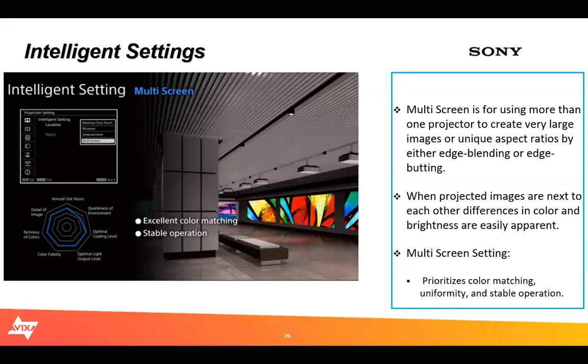And then finally, the multi-screen setting. Here, this is chosen when using more than one projector to create very large images or unique aspect ratios by either edge blending or edge butting. In that type of installation, when images are right next to each other, any kind of color differences are very easy to see, very apparent. So this setting prioritizes color matching, uniformity, and stable operation. And you can see on the star chart on the left how those are prioritized and then optimized.